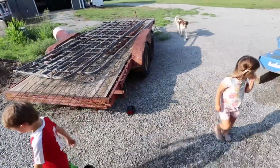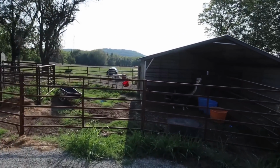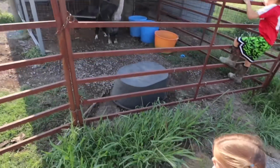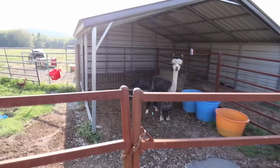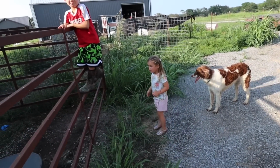So Camilla wants to see more animals. That's her goal, is to see more animals. So we're going to go out here and check on Mariposa. Hey, Mariposa. And Honey. Oh, Honey's right out there. Do you know what animal that is? Alpaca. Is she rude? Are you going to be nice to her? She spit. Then she shouldn't be rude.